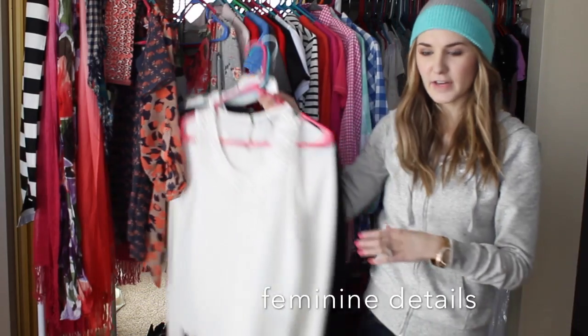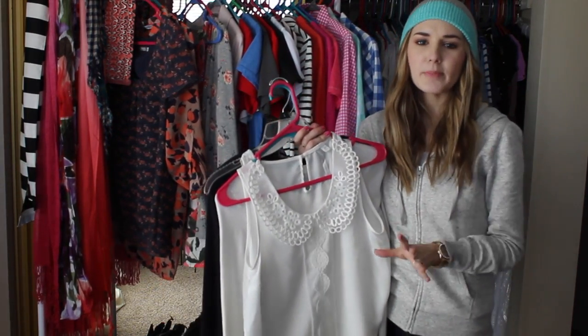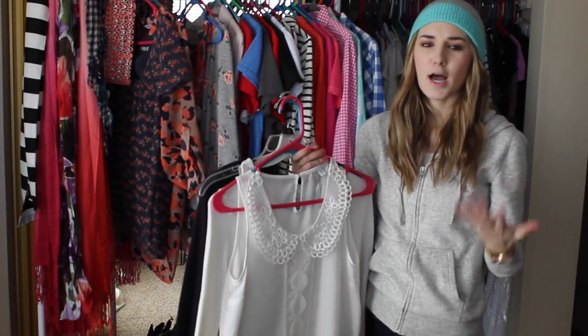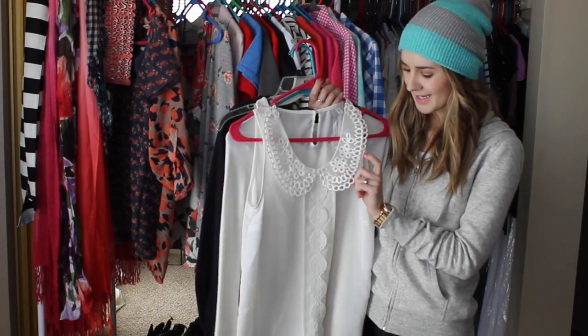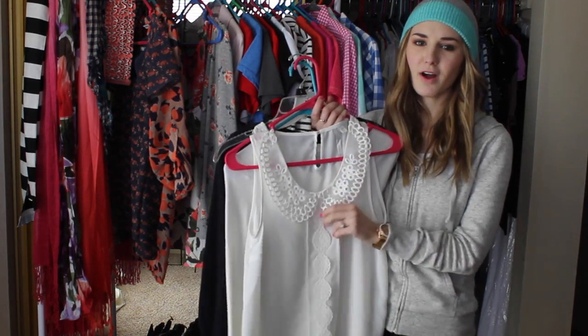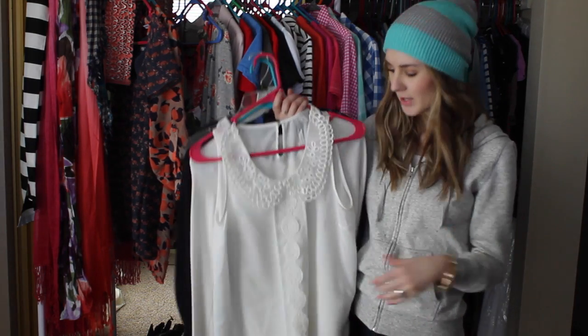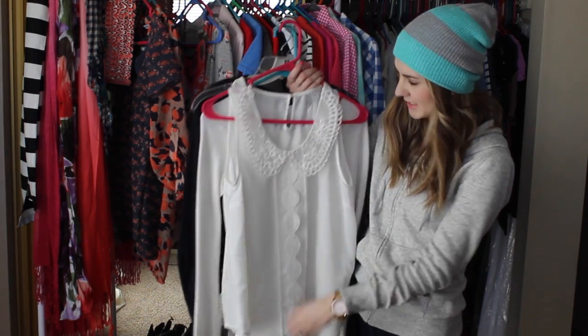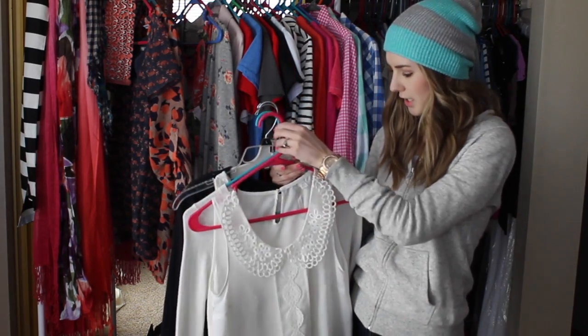Another trend that I'm really loving for spring is detailing, like appliques and lace, just really dainty and feminine. This top I really love because of the eyelet detailing along the collar. This is a Peter Pan collar. It's a little more feminine, a little more youthful, and then the applique down the center. This is just something that you can really dress up or wear casually.